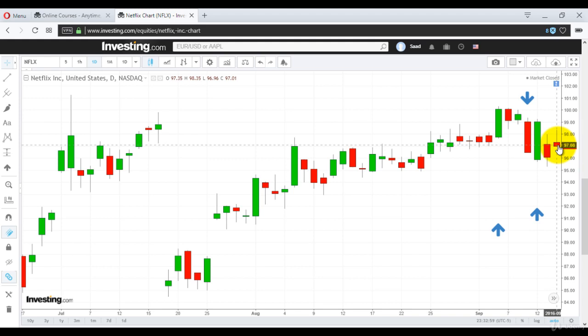Now whenever you are confused, this is my rule of thumb. Whenever you are confused, put a stop loss on the low of the previous candle, like here or here. This is the rule of thumb. Let's presume you have short sold it. Then put a stop loss on the highest point of that previous day. Reason? Because once the price forms any pattern, it tells you that it can move any way.